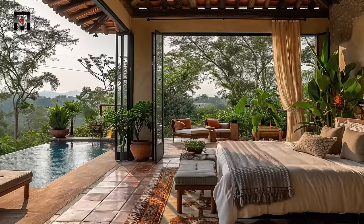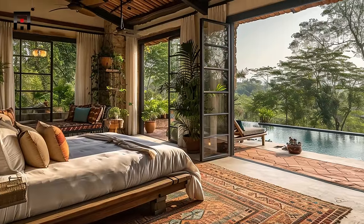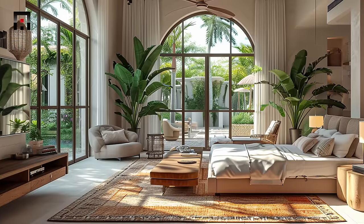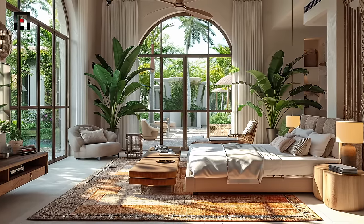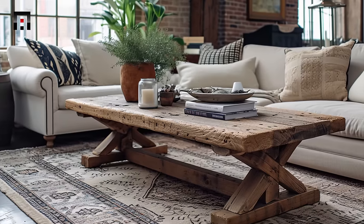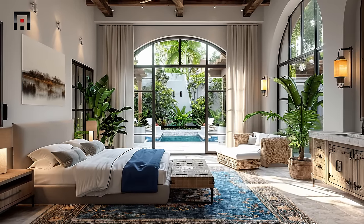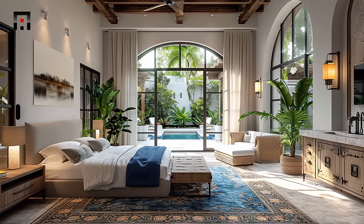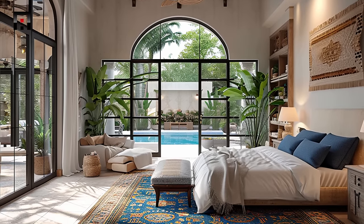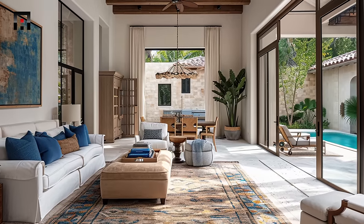Some of the colors and shades you can use for your bedroom are beige. This is a versatile and soothing color that can work as a base for your walls, furniture, or bedding. Beige can also be combined with other colors to create contrast or harmony. Blue. This is a color that evokes the freshness and tranquility of the Mediterranean sea and sky. You can use different shades of blue, such as navy, turquoise, or azure, for your accessories, rugs, or pillows.